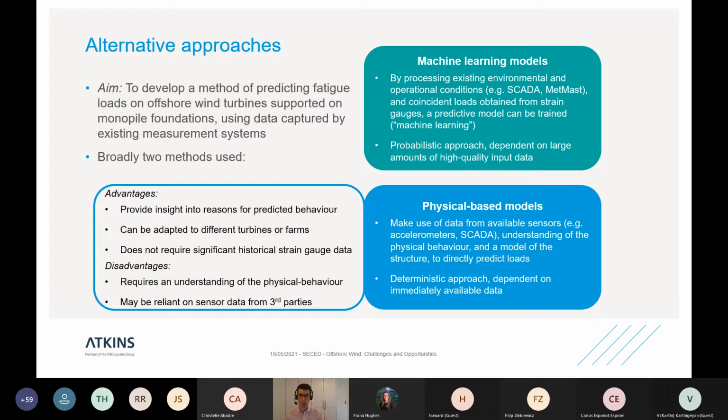The second type of approach we can take is what's been called a physical-based model. This is where one makes use of existing data, such as SCADA data or data from accelerometers, which are pre-installed in the turbine's nacelle, and combines these with an understanding of the physical behavior of the structure in order to predict the fatigue loads directly. This is more of a deterministic approach that relies on the creation of a mathematical or computational model of the structure.